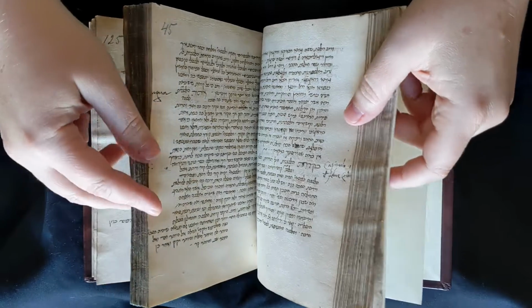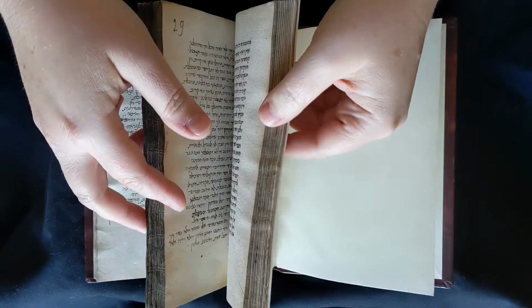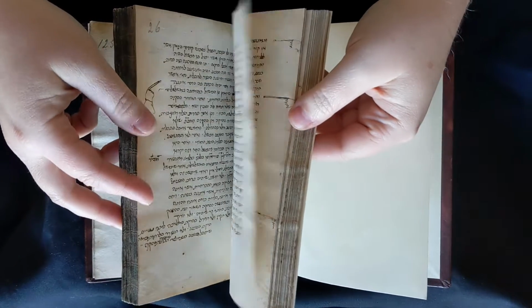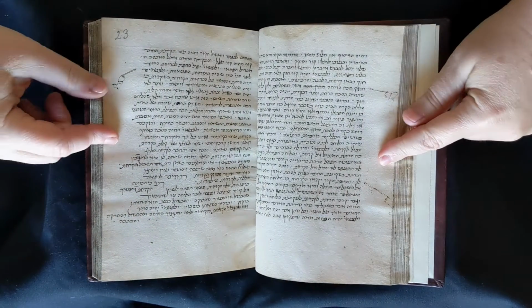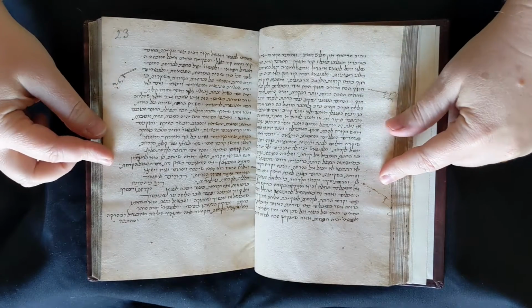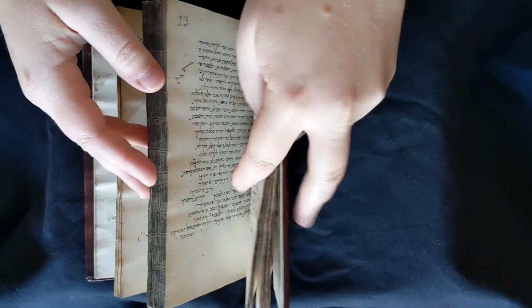There are also manicules throughout. If we go to 22 verso and 23, here we go. There are 3 manicules on these 2 pages, here, here, and here. So this was a manuscript that got some use with some notes and some manicules.